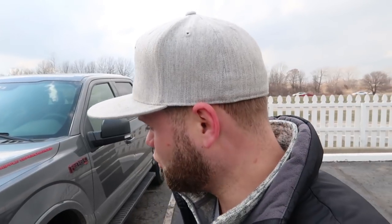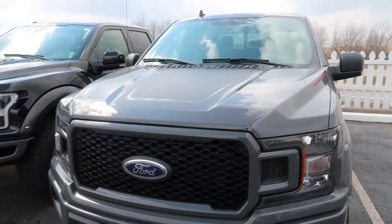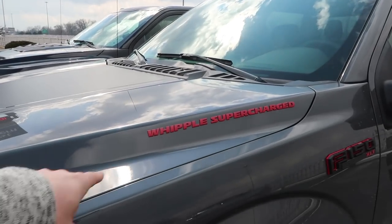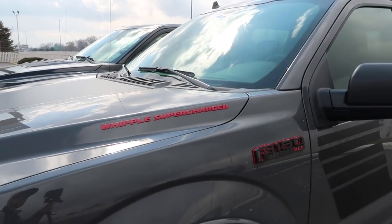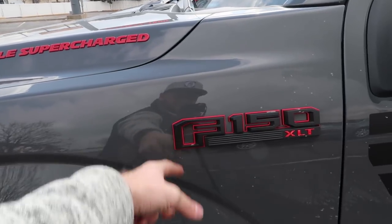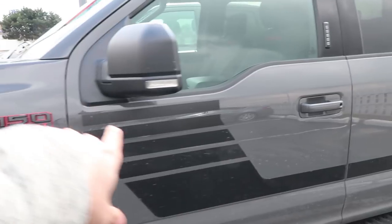Wow, that's a lot of power. Let's see what's underneath the hood and let's see how it sounds. Before I show you the supercharger, I want to show you the truck. This is the FX4 version. It is a sweet truck. Check it out. That front grille looks good. Whipple supercharged, nice. I love the red they use right here. Really nice. They got the stripe going.